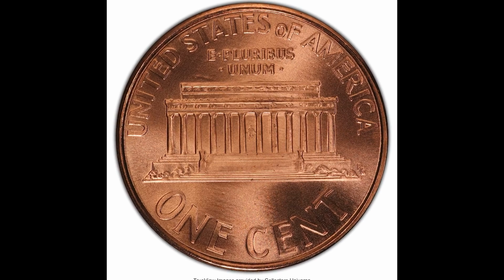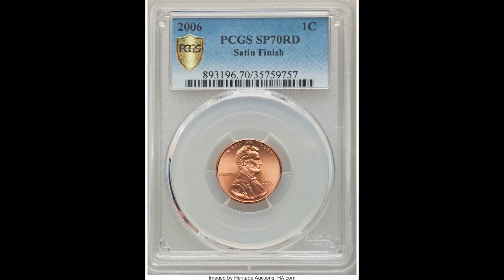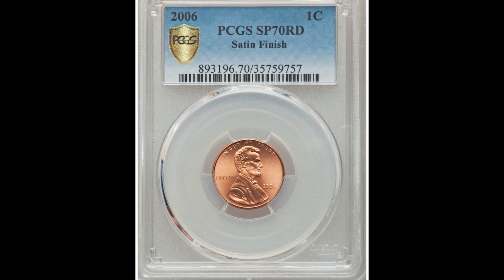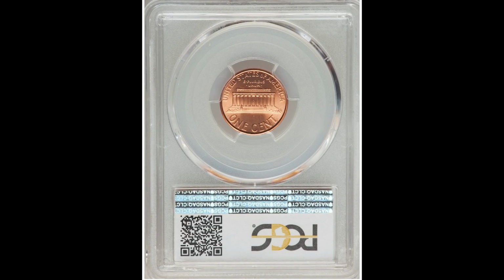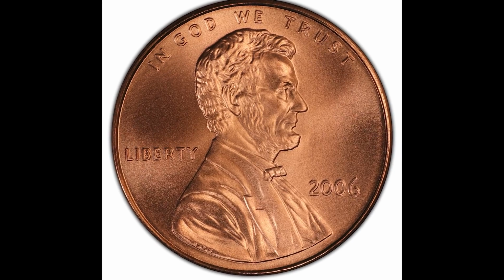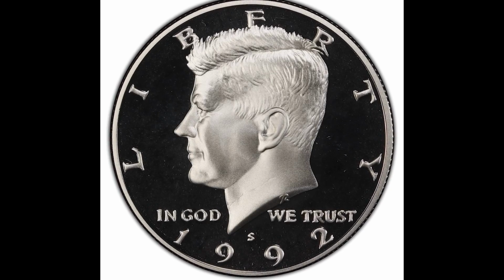This example sold for $1,170, mainly because this satin finished coin was a specimen graded at the 70 grade. You can see just the appearance of this coin looks very abnormal compared to a normally issued coin. That's why it sold for $1,170. Here's a 1992 Kennedy 50-cent piece.